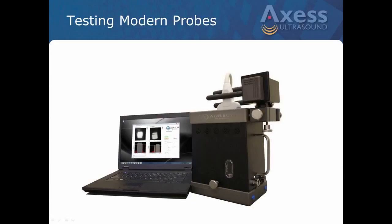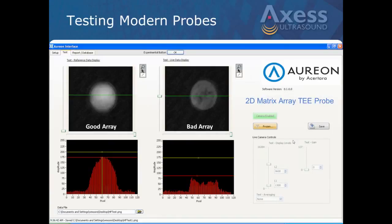Leakage testing, obviously, and again, I hope you're doing that, especially on transesophageal probes. Live testing and the proverbial tissue phantom is also a good way to test probes for a baseline.